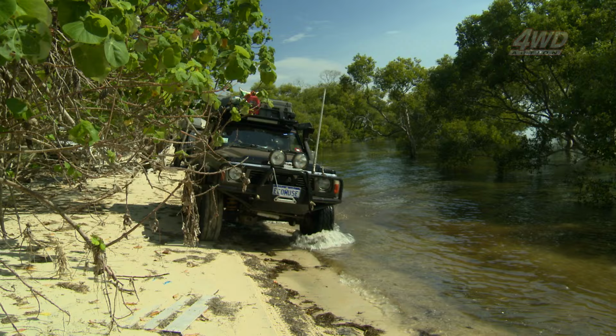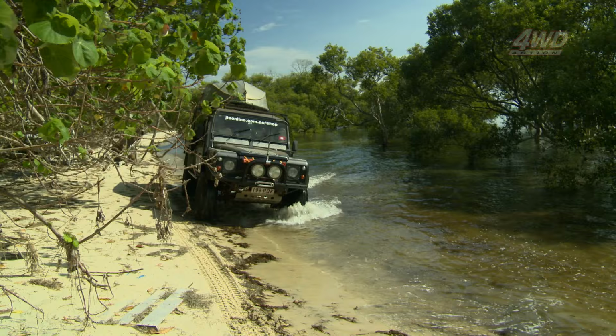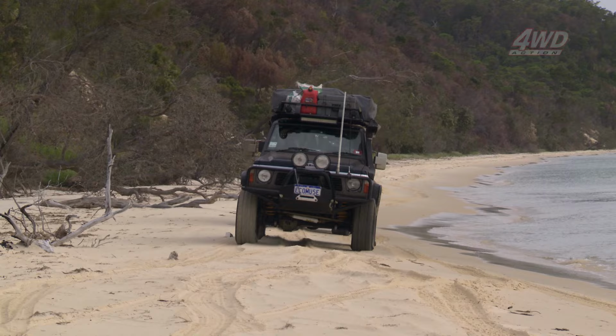We're running out of track here, and we got to a point where we had no real option but to dip a wheel in the water. I don't like doing that. Salt water and trucks, they just don't mix, but we knew we could give them all a good hose down when we got off the island. Of greater concern was just how much further we were actually going to get, and pretty soon it became obvious that it wasn't very far.